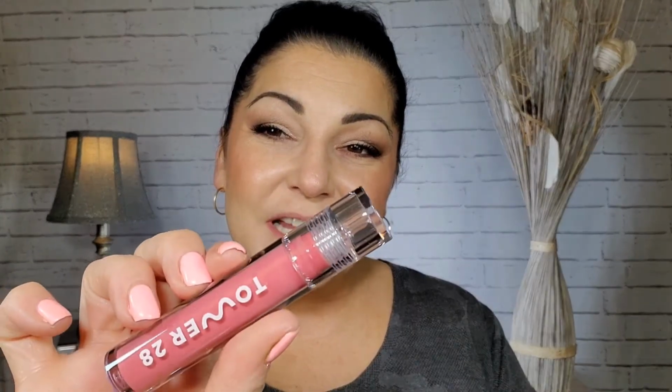Now I'm going to try the coconut, and that's this shade here. It's very pink. So let's see if that does come off pink on the lips.